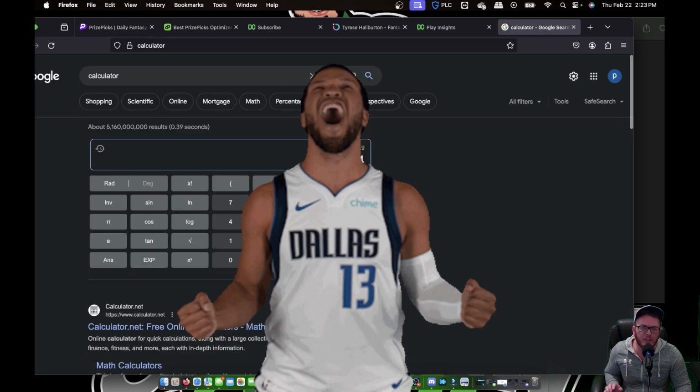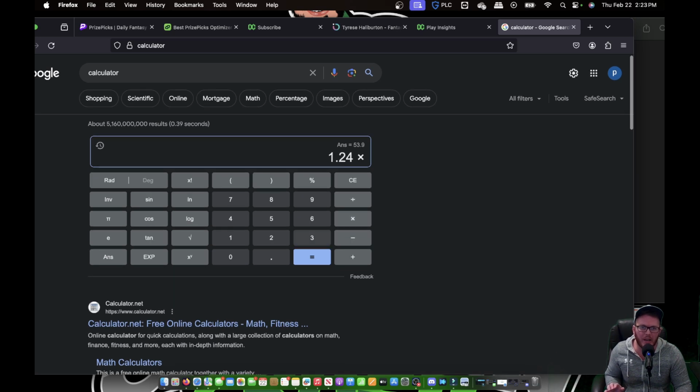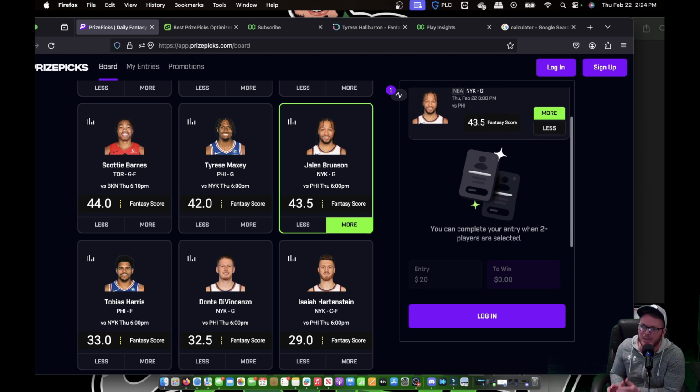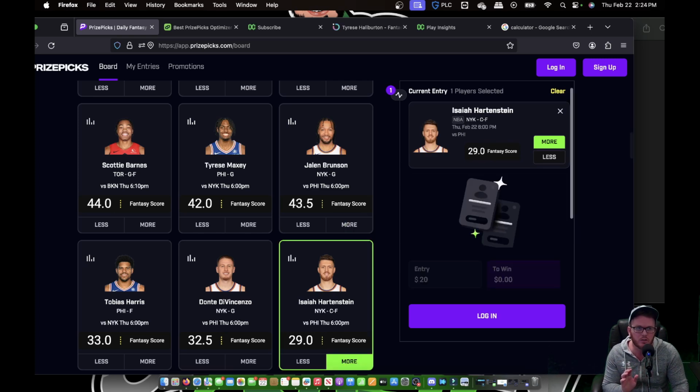Now, if you go to the calculator and take 1.24 and multiply it times 35, Brunson does play big minutes. You get 43.4. His line is 43.5. It's going to be right in the mix, but the fact is Brunson sometimes will play 38 to 39 minutes. The dude just plays minutes. That, my friends, is what he does. So consider him, consider Hartenstein. I wanted to talk about those two real quick.